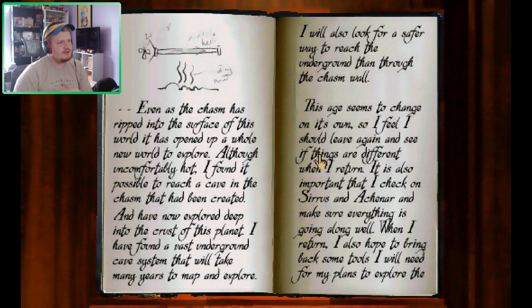Even as the chasm has ripped into the surface of this world, it has opened up a whole new world to explore. Although uncomfortably hot, I found it possible to reach a cave in the chasm that had been created, and have now explored deep into the crust of this planet. I have found a vast underground cave system that will take many years to map and explore. I will also look for a safer way to reach the underground than through the chasm wall.